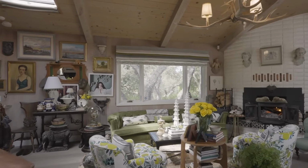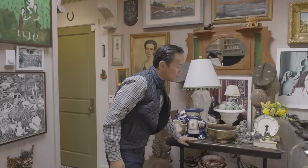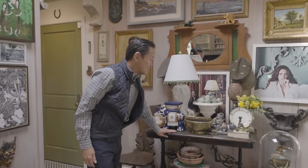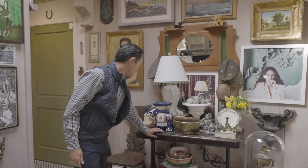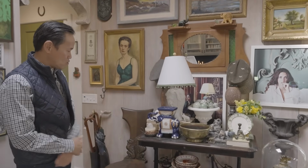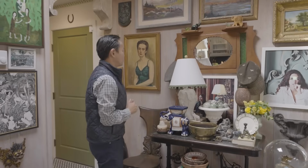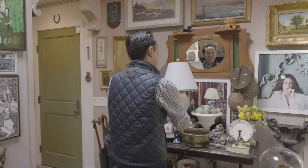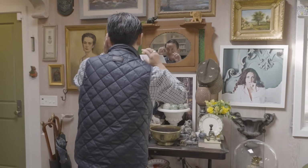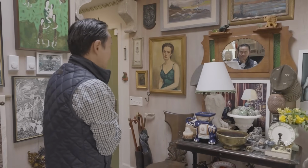The entry. Gosh, where do I start? A pub table from 1700s England that has the original leather top embossed with heavy ironwork at the bottom. My elephants, more elephants. This is where we put our keys and hats and stuff, and just a collection of paintings and portraiture.